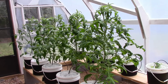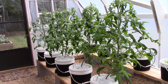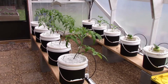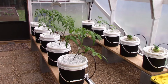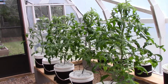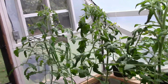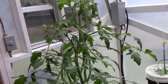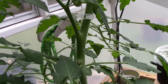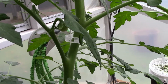Well, here we go with our tomato plants after about 15 days. Here's a shot of what they looked like 15 days ago. And as you can see, they have probably more than doubled to tripled their size since then. Everything looking real good. As a matter of fact, you can see we got bloom clusters on it. I don't know if y'all can see there are some tomatoes actually sitting in there.